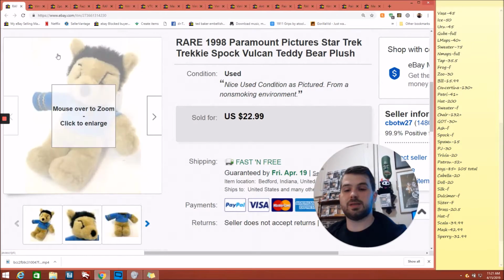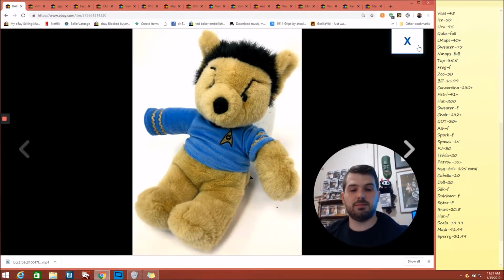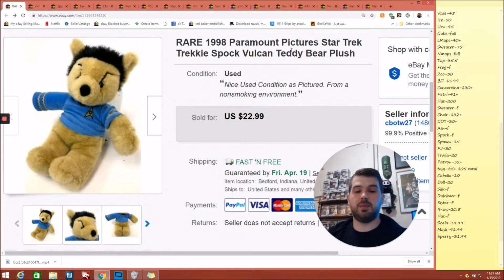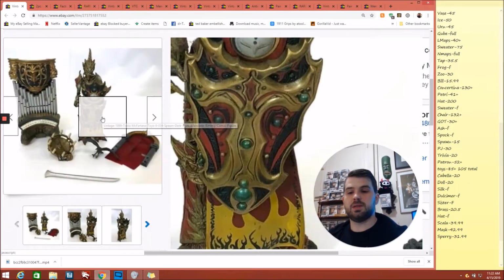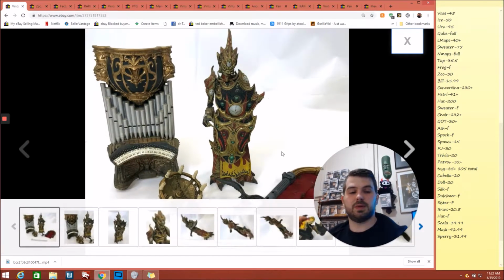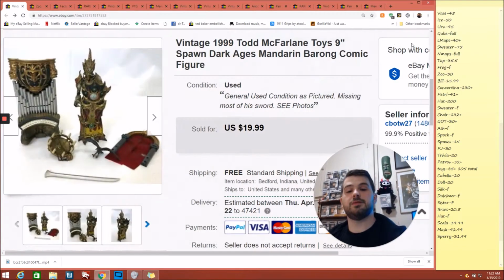Next, we got this Spock teddy bear. And they paid full price, $22.99. Spawn action figure. I had a lot of interest, but it took a long time to sell, and I ended up accepting a $15 offer for it.